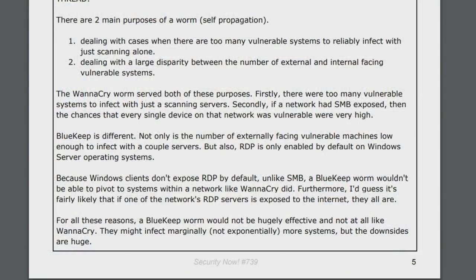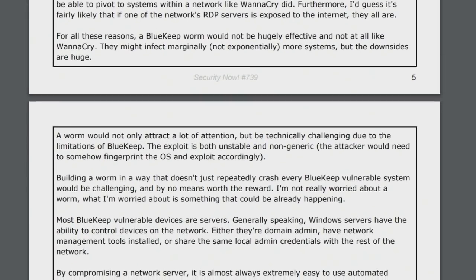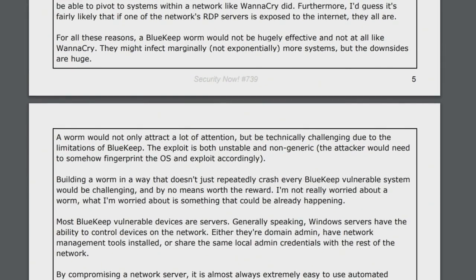He then generated a thread of tweets which read, "There are two main purposes of a worm (self-propagation). First, dealing with cases when there are too many vulnerable systems to infect reliably with just scanning alone. And two, dealing with a large disparity between the number of external and internal facing vulnerable systems. The WannaCry worm served both these purposes. Firstly, there were just too many vulnerable systems to infect by scanning servers." In other words, yes, it was a target-rich environment.